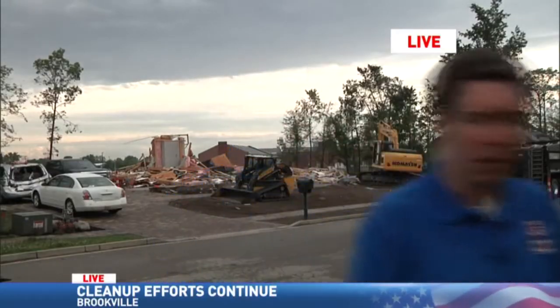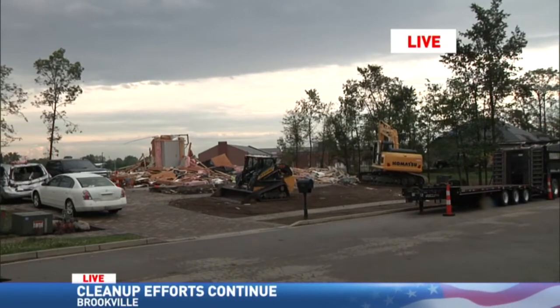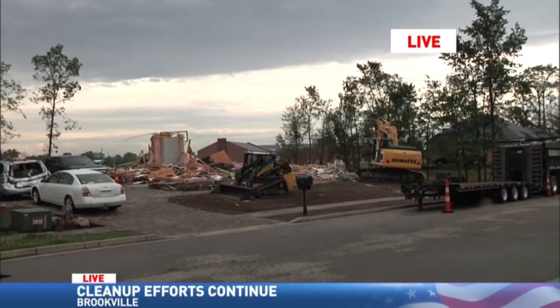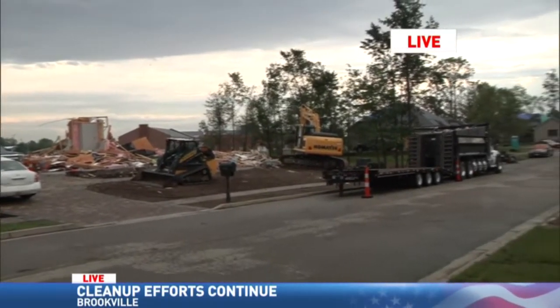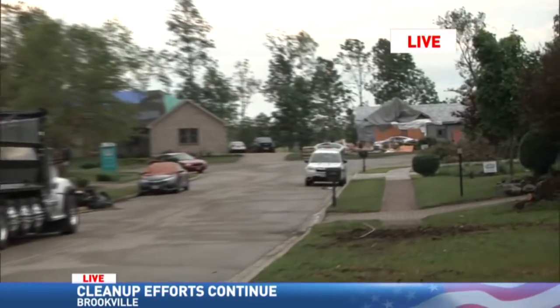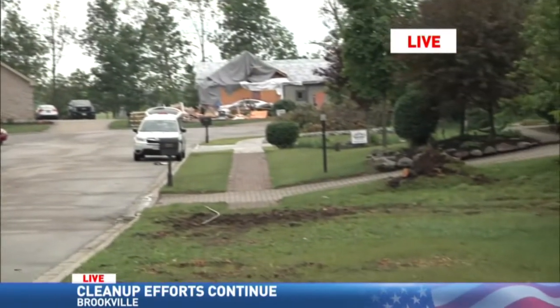Folks ready to help, and I want to show you guys how far along this neighborhood has come in 1 week. Yes, this house is currently being demolished. Construction crews out here right now, but if you look at the grass elsewhere in some of the other damaged properties, the grass all cleaned up, the trees are cut down.